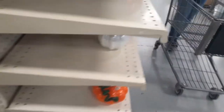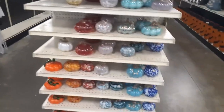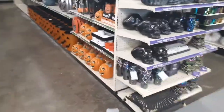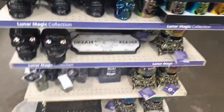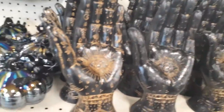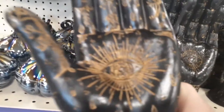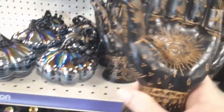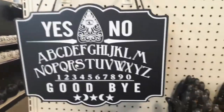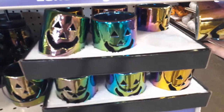Now we're going to get around the corner here. Oops, sorry about that. Over here, I got some more unique stuff. Palm reading. More like a Ouija type thing, but it's palm reading. Okay. I think that's pretty cool. Look at that. I don't get too close because it'll blur out on you. Ouija. Okay. These are under $30. Now these are cool. I like that. Let's see if I can do that. Oh, yeah, that's cool.